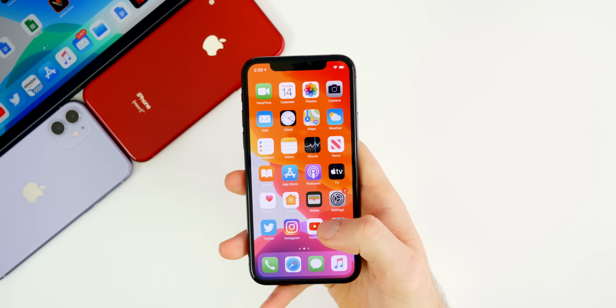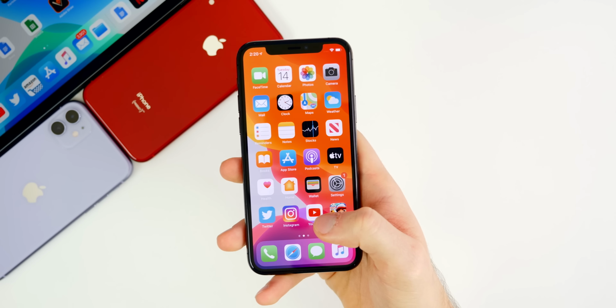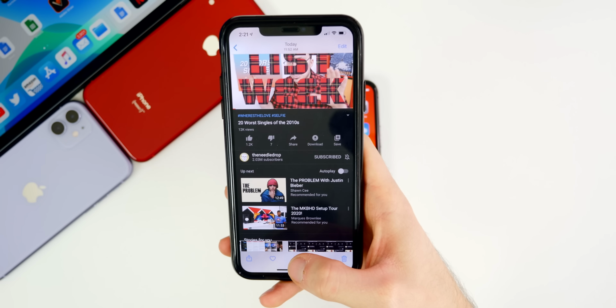And I actually found that it happened just yesterday on 13.3 in the YouTube application. So just to show you guys what I mean, I actually screen recorded the issue happening inside the YouTube app on iOS 13.3 here. So just listen to this.